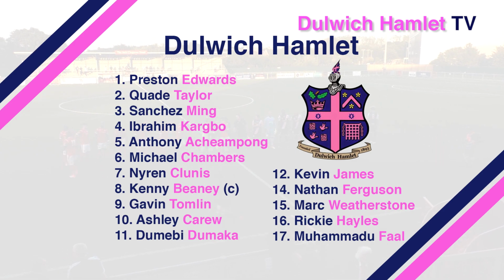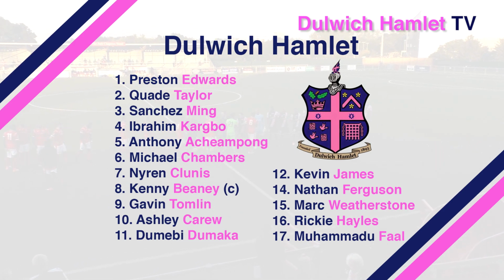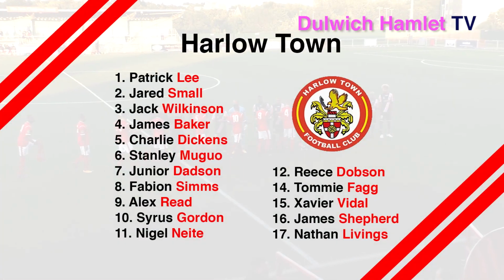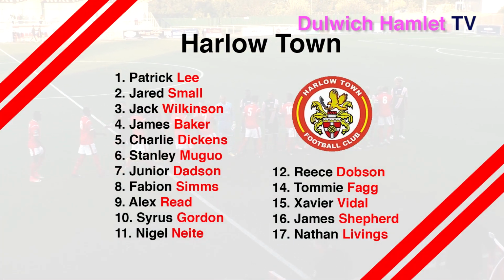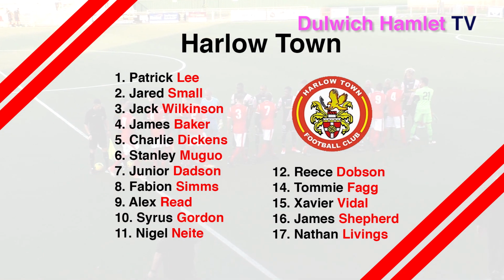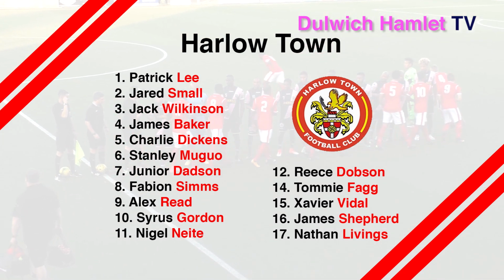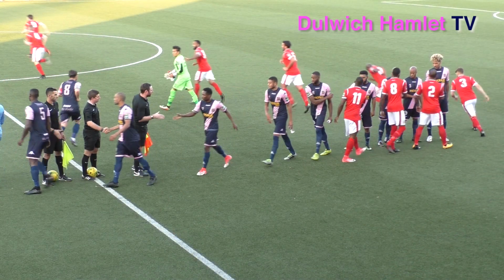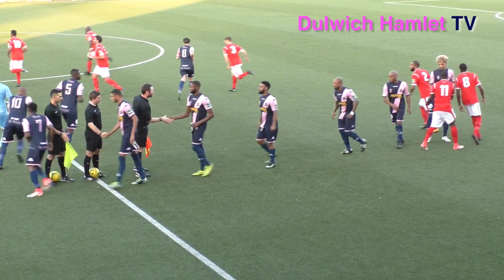Like Dulwich, the Hawks also went ahead in their game at Harrow Borough, but unlike the visitors, wouldn't get any points from the day as they lost 2-1. Goalkeeper David Hughes went off injured and is replaced tonight by Patrick Lee, whilst there's a debut for Jack Wilkinson and a start for former Hamlet striker Nigel Nita. Dulwich picked up their first away win of last season on this ground. Can they do so again tonight?